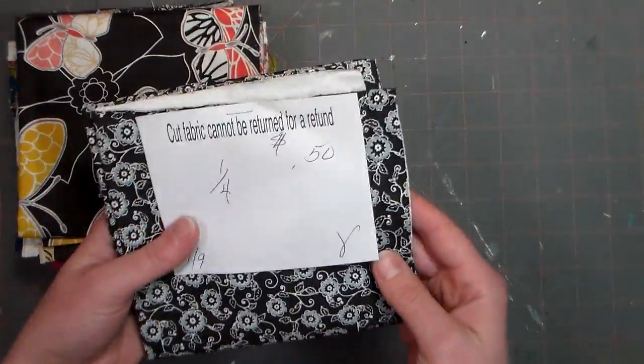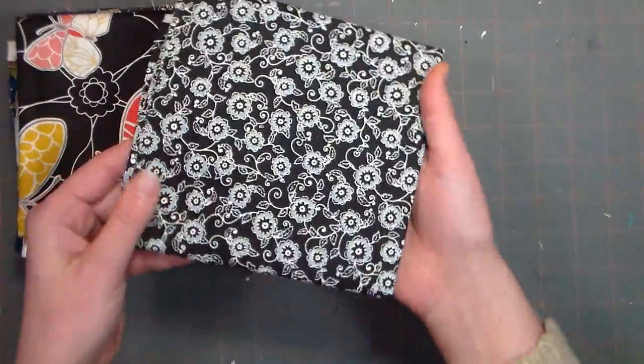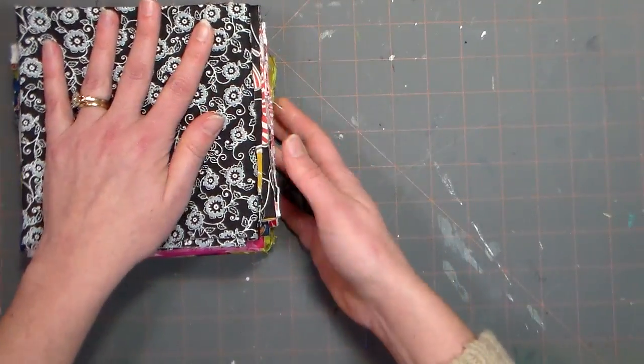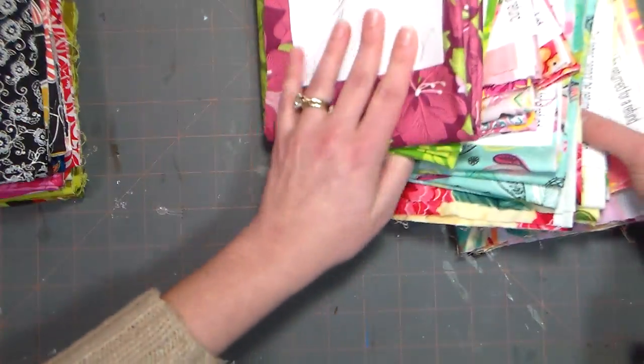So, you know, you just want to keep your eyes open. This was 50 cents. It's just a black and white. I thought it was more of a neutral, and I could use that with some of the other patterns that I got. On to stack number 2.